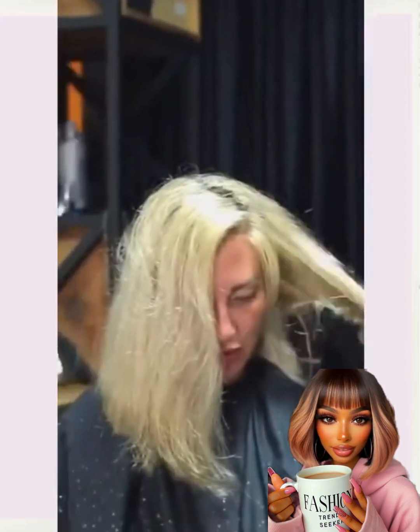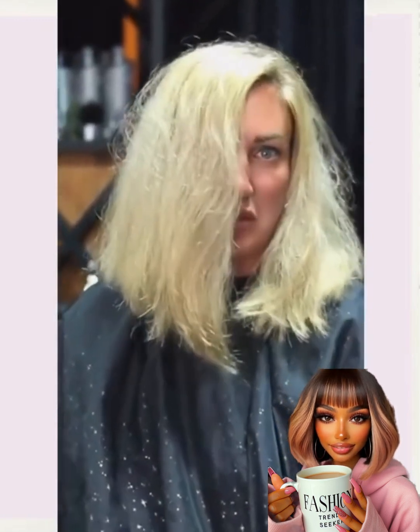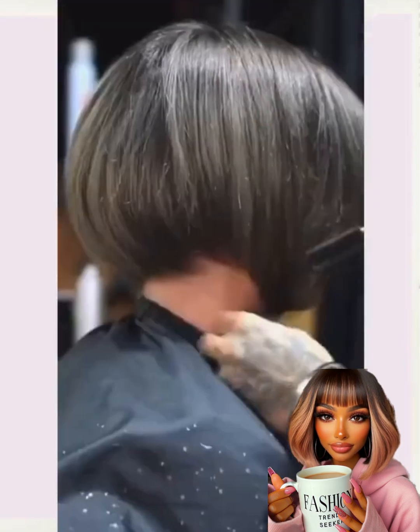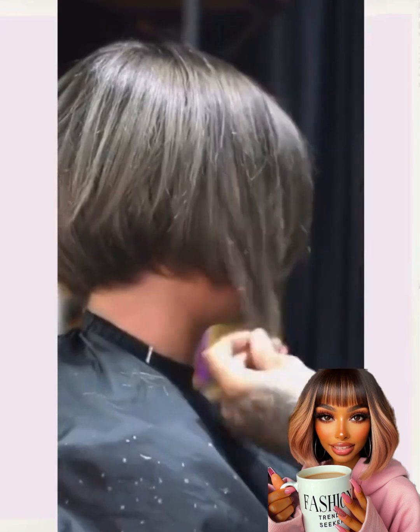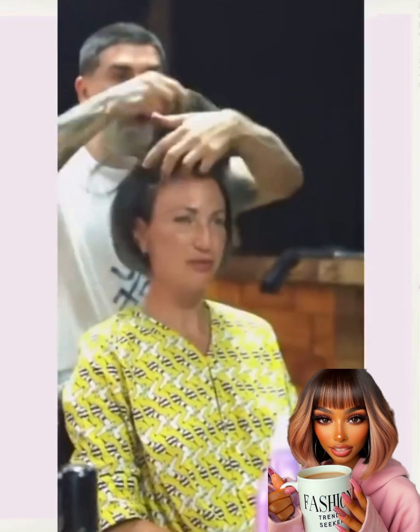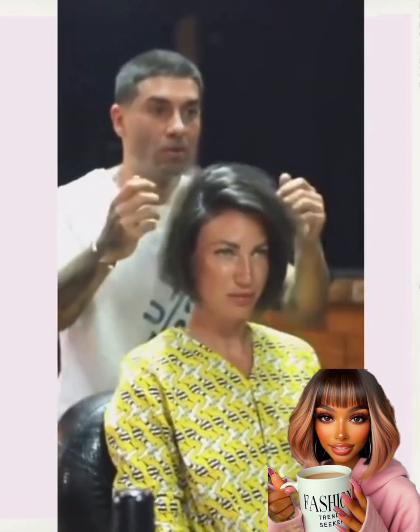So here we have someone with shoulder length hair. Looks like she has a bit of damage here, probably from the color, I'm guessing. Hair is very dry. So it looks like she went darker and got a nice classic bob style here. Hair looks so much healthier. Beautiful shine to the strands. And I like the shape of this bob too.